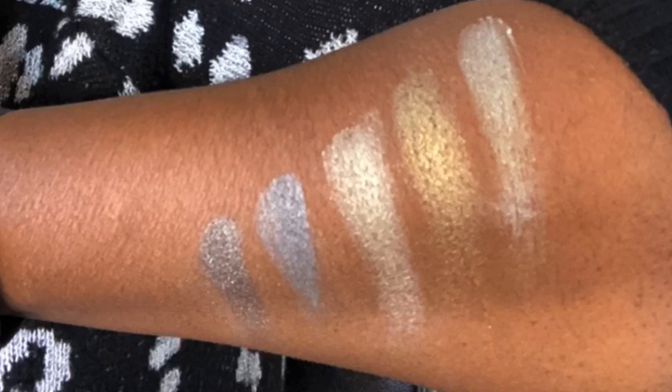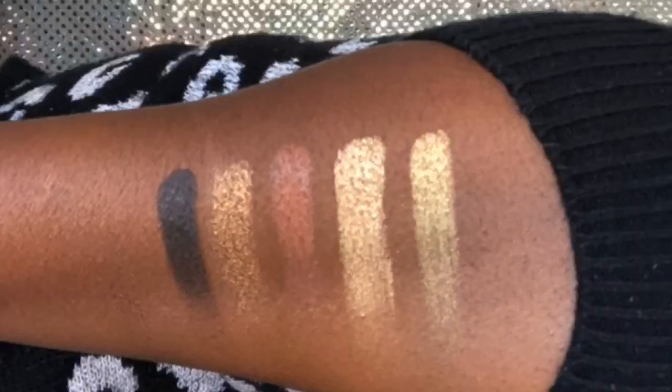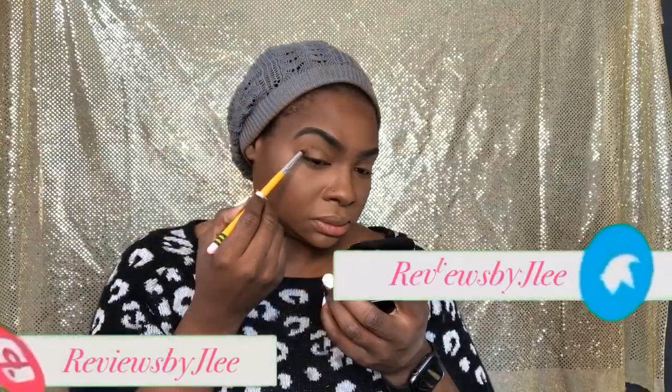Okay, so I will say that they are pigmented. They are smooth. This palette does have more shimmers than mattes in it, because even some of the ones that I thought were matte when I put them on were shimmer. But let's go ahead and jump into this look.